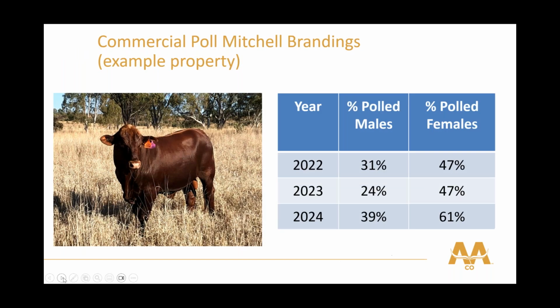The females in the commercial herd are a generation behind. It also takes a generation to replace the bulls. So it took nearly 3 years of putting poll bulls out for us to start getting a really big kick up in the poll rate of the calves. You can see now on that herd we've moved from sort of 50 to 60% of what's coming through on the females being polled.